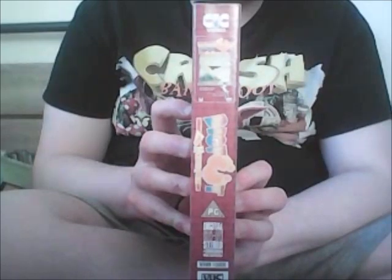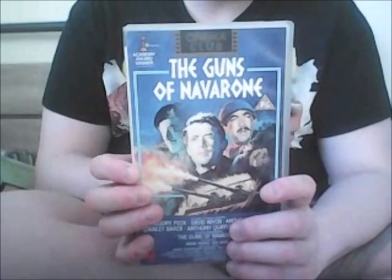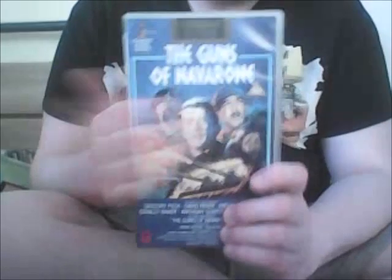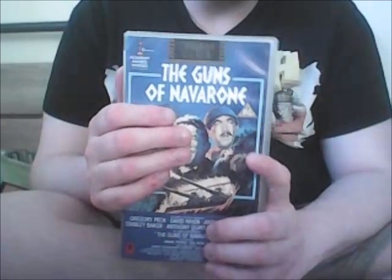So here's the front, spine with the CIC logo on top, and there's the back. And here's the tape for Bigfoot and the Hendersons. Oh, and there's no print date on this one. And the next one is The Guns of Navarone. Now, I know I've already shown you the re-release of that from about a couple of years ago. Well, this is the 1989... oh, sorry, this is the 1990 release from Cinema Club.